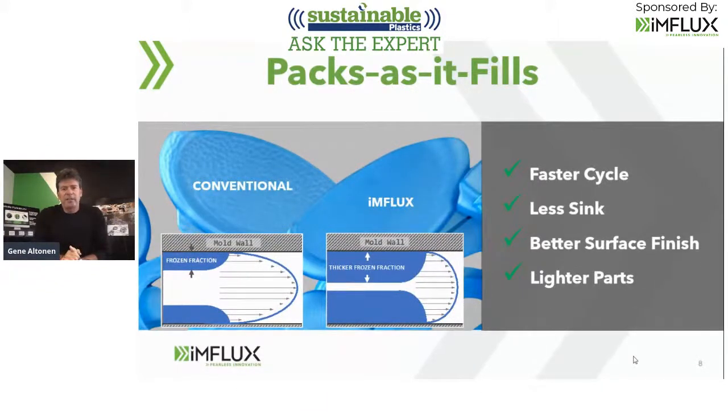So what do we mean by packs as it fills? What we're doing here with this process is we're filling the mold so slowly that we're actually doing most of the work of cooling and densifying that material, so packing that material as that mold is being filled. And so the frozen fractions of the part are actually much, much thicker than what they would be in a traditional type process. And so when that mold is completely filled, there's very little remaining material in that mold that needs to cool and solidify. So in essence, that part is completely formed and almost ready to come out of the mold at the point that mold is completely filled. So that's what we mean by packs as it fills. There is no separate packing phase. It's all done while the mold is being filled. So if we switch to the next slide.